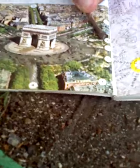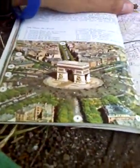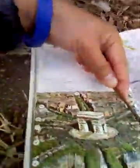Two is towards Pont de l'Alma. And then three, towards Trocadero, and four, towards Trocadero. So each number is an avenue. And then five is towards Bois de Boulogne, as well as six, towards Bois de Boulogne.